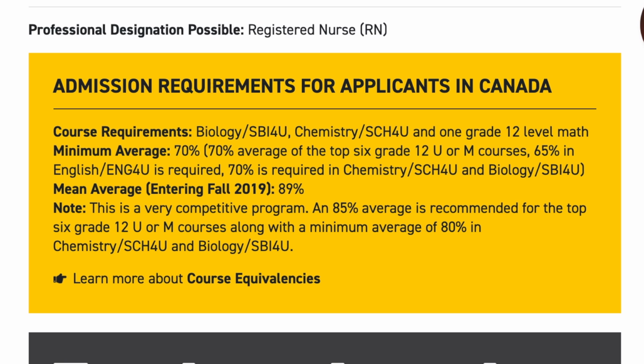So I'm just going to switch off to the grade level requirements again. So bringing you back to a quick little example from the University of Windsor, you'll see that the minimum average is 70%, but over here we see that the mean average entering fall 2019 is actually 89%.